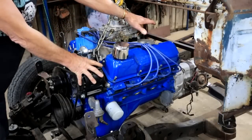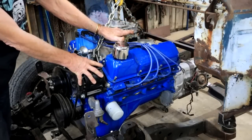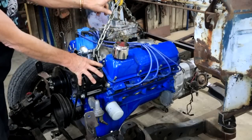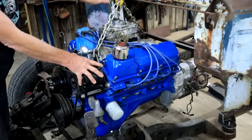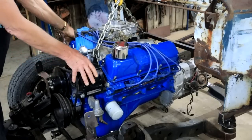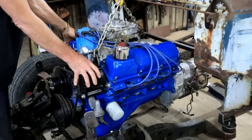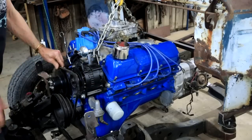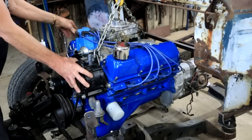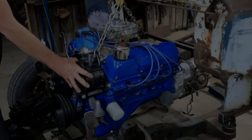Okay, so the back end of the transmission is now resting on my bracket, and I've got the engine angle where I want, but I'm still hanging off of the chain hoist here, so it can move sideways still, and it can even wobble a little bit like this. Look at that. So I now need to make sure that it's central, and I need to make sure that it's kind of level if you look at it from the front.